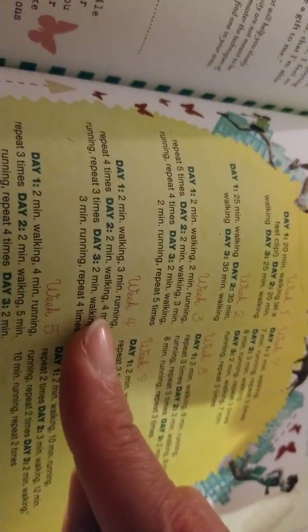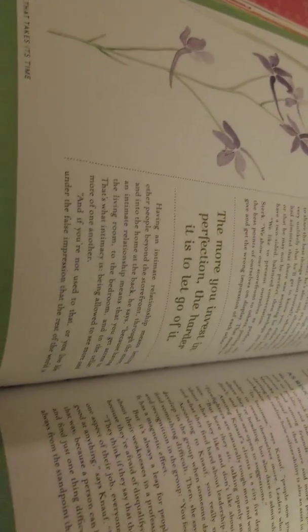So yeah, guys. So again, I'm not sure if there are any more of these books. You can do it. And look, it has little exercises or stuff that you do during the weeks. So, the art of vulnerability. So here we go, guys. I just wanted to show you the book, what it was all about.